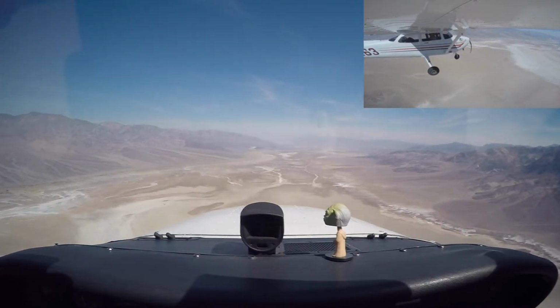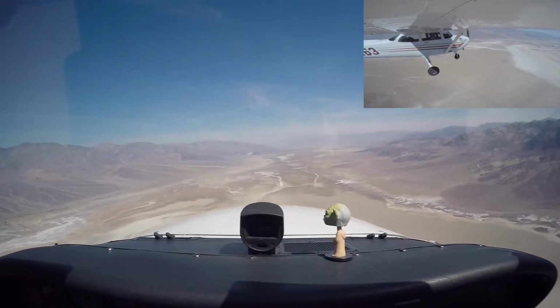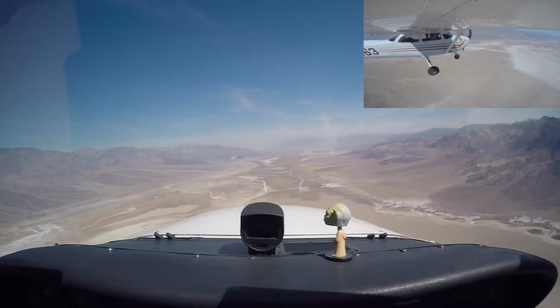Just one car. Yep, I see it. Tire. No, there's two. Oh, is that one over there?